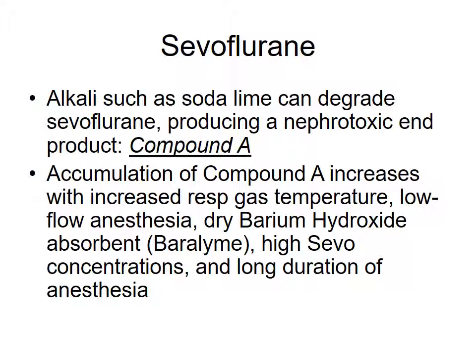So alkalis such as soda lime can degrade sevoflurane, produces a nephrotoxic end product called compound A, and that can accumulate. Accumulation will increase with increased respiratory gas temperatures, low flow anesthesia, meaning running very low minute volumes, high sevo concentrations, and dry barium lime. So most of us, I usually keep it at 2 liters or above. When I use sevo, just 2 liters per minute oxygen flow usually will clear that out. Other agents like desflurane and isoflurane, you can run really low oxygen flows, and it saves a lot of money because you don't use as much agent. With higher oxygen flows, you're going to have more agent absorbed and sucked up, and you're going to use a lot more agent.